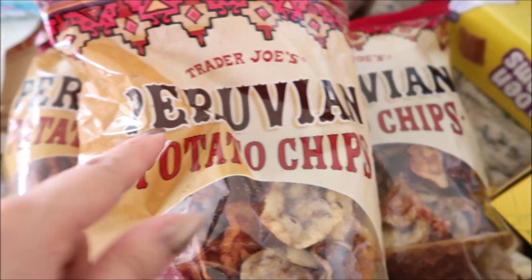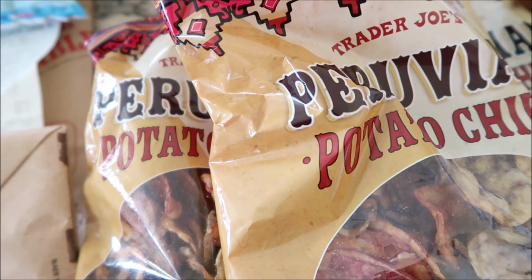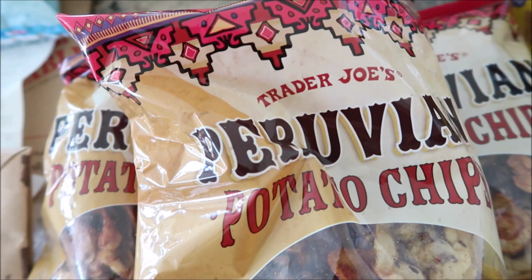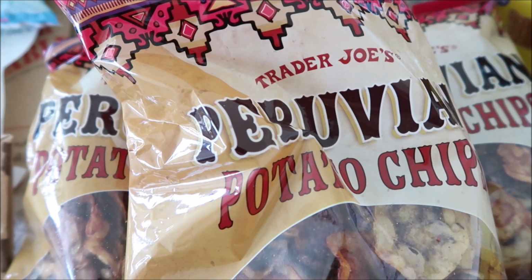And then I got 3 bags of the Peruvian potato chips. These are so good, guys. When I first had them, I thought they were good, but then the more I had them, the more I love them. And I have just been dipping them in truffle mayo. It is just this horrible phase I'm in right now that I really need to move past ASAP.